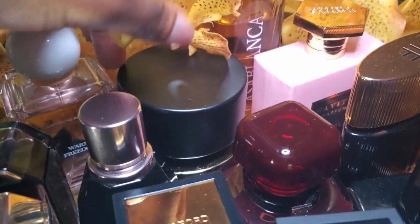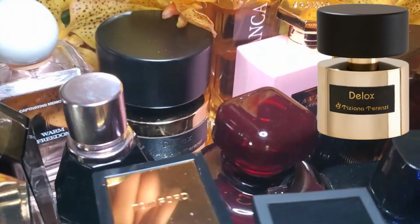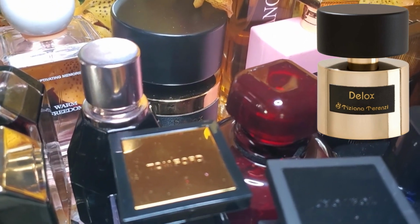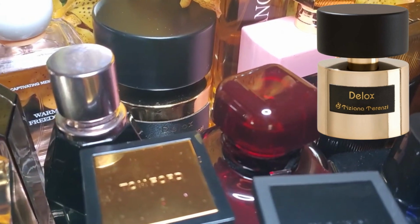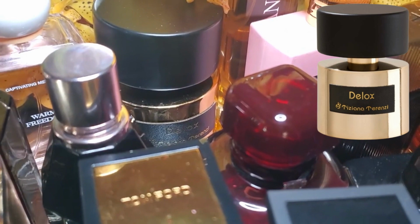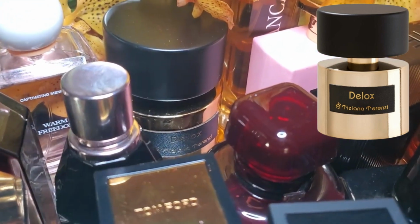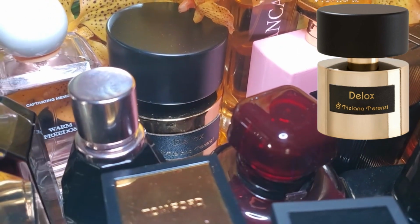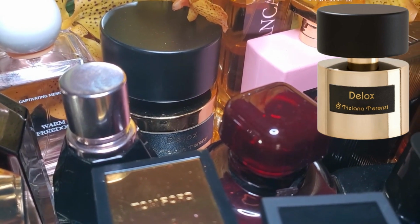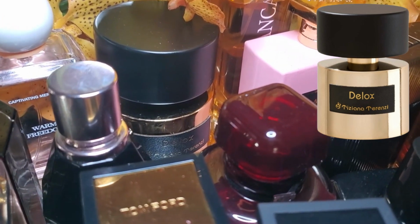Definitely. So then I have, you all know what this is, Tiziana Terenzi. I gotta pick her up like this, okay? That's Delox. I've had her on my tray before. That is also a coffee, right? This is your coffee vanilla. It's very sweet. It's very delectable. It's really good. I really think it gives me a mature coffee smell, and not, again, in like a grandmother way, no shade, nothing. But I think it gives me a more elevated, more smooth coffee note, if that makes sense, to me.